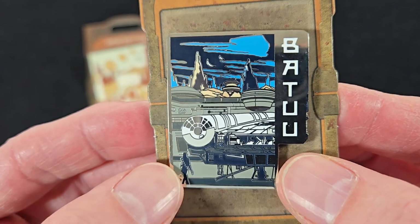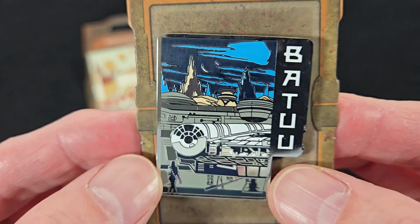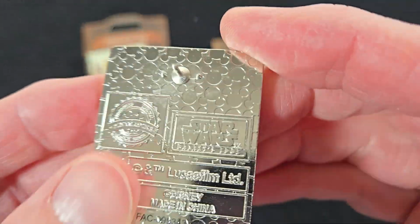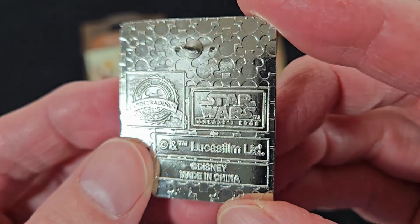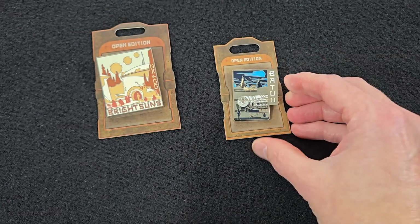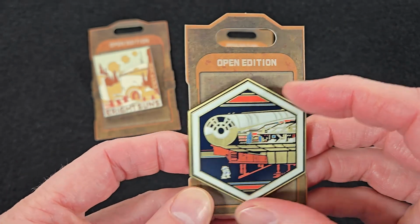That is super cool. It looks like Chewbacca down there heading towards the Falcon. And again, not too many colors, kind of like that. And this one I think is a little older, right? Yeah, 2019. So this is one of the older pin designs, probably one of the designs that were there when Galaxy's Edge opened. And then the last Galaxy's Edge pin I got is this one here.